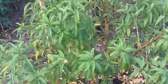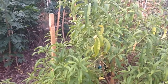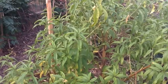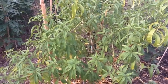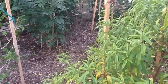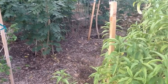Over here is a white peach that I'm in love with. This thing is so productive. This spring I had so many peaches off of this, even though it was actually quite a bit smaller than it is now. It's put on a lot of size. Just a delicious, no acid peach. And this one I got from Just Fruit and Exotics. It's a mail order company, again, out in Florida.